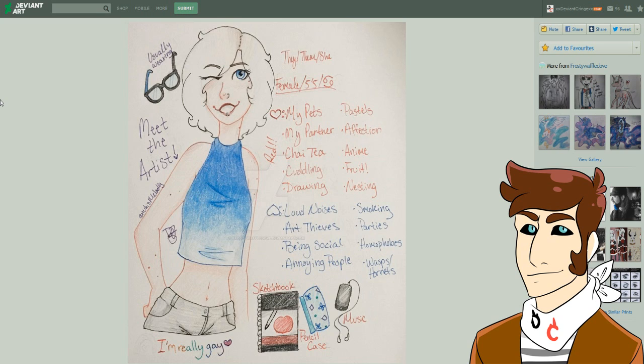This is one of those pictures where the artist basically draws themselves and describes themselves a little bit, and I actually like this. Basically, people sharing some stuff about themselves in a creative manner instead of just writing a simple description. I gotta say that's actually pretty cool.